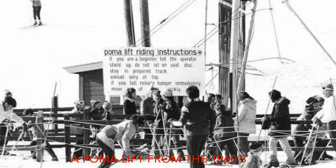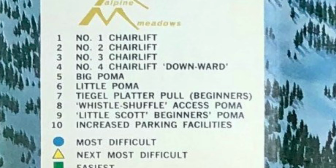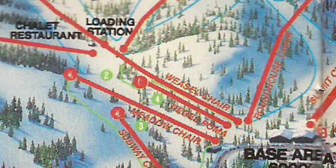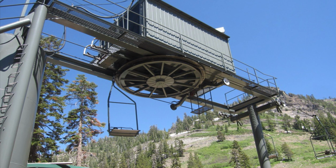There is confusion that the Little Poma was relocated to be the Tiegel Poma, but this is not true. The 2 lifts actually existed at the same time throughout the 1960s, which is shown by the early Alpine Meadows trail map. In 1971, Yan built the Meadows chairlift, a fixed grip double.